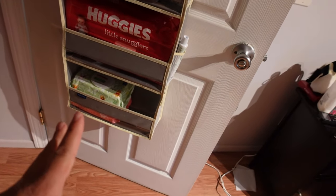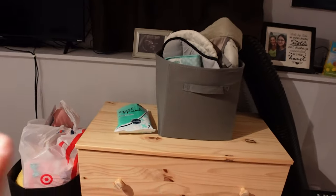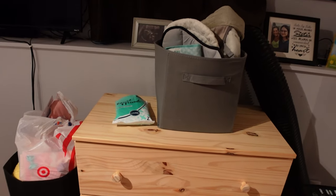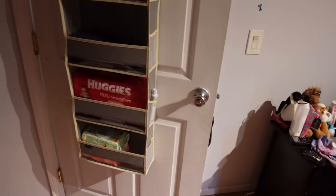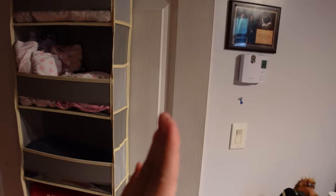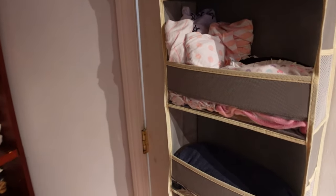And then I just put the wipes there for now. But honestly, I think I'm going to put the diapers and wipes up here in a bin, because right here will be the changing pad, so it'll make more sense there. But again, I don't know what I'm doing because I don't have everything at the moment. But kind of thinking we should get another one for the door and then another one for the wall. So, we'll see what we decide to do.